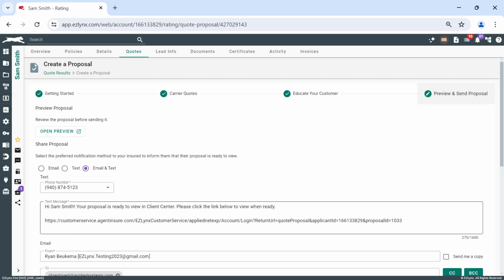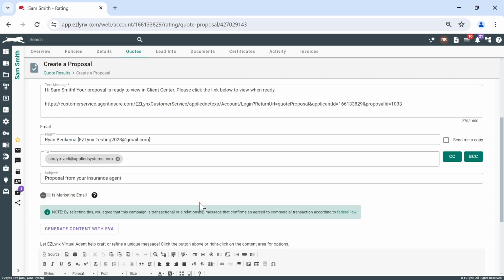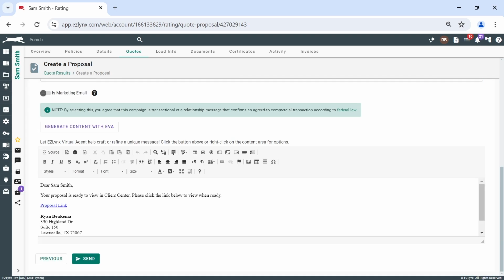Next thing I'm going to do is come over here, and I'm just going to make sure everything looks okay, right? So there's a couple of ways that I can send this. I can send this to them via text message, right? And it's going to have a link, and that link will direct them to the Client Center. I can also send it via an email campaign, and right here we see in this email it has the proposal link.